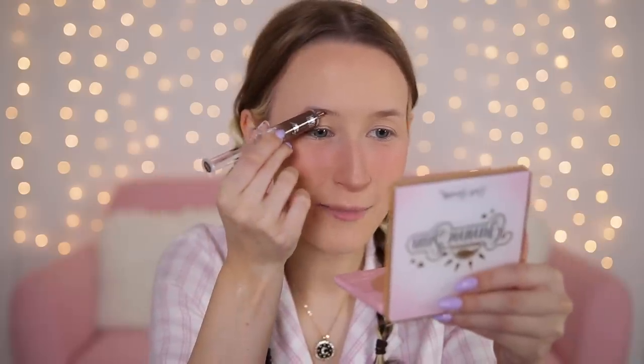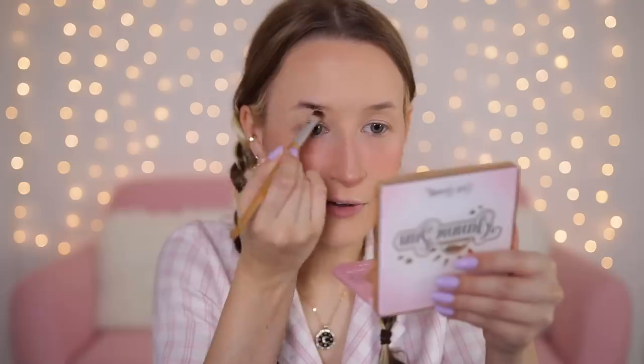Here it is. So like a little bit of product just poked out the top. How am I supposed to apply this? Okay, it's still coming out. So I guess I'm just gonna apply a little bit of that on my eyebrow. Like, oh, I'm confused. And then I'm gonna take a brush and I guess you just kind of do this with it. This is really strange. I feel like I am gonna struggle to make these look good.